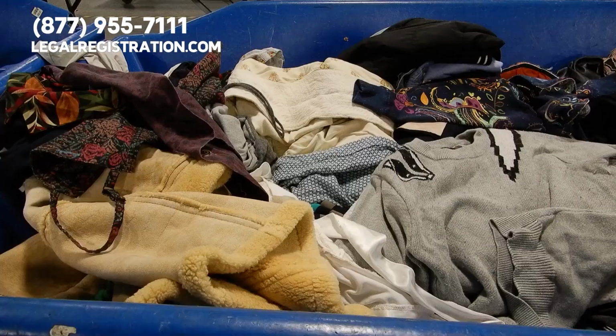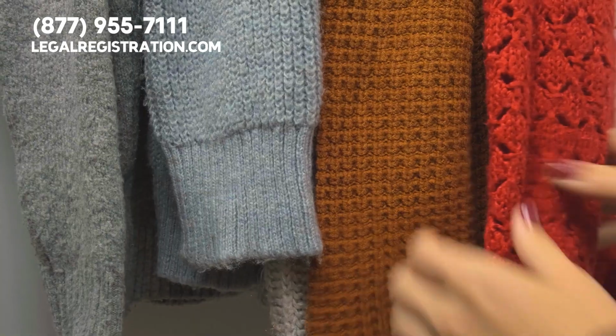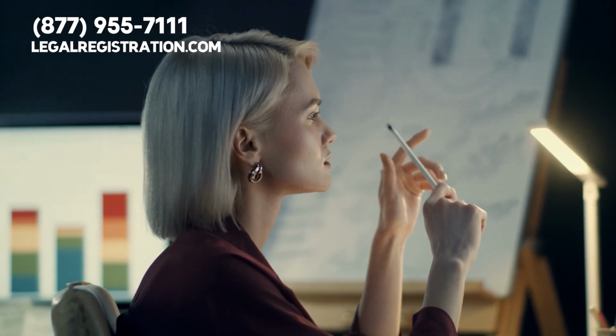Did you know, according to a recent report, the secondhand apparel market is projected to double in the next 5 years, and about 33% of consumers bought secondhand items last year. That's huge potential. But how do you start a thrift store? You might think it's complicated, but we are here to guide you through the process.